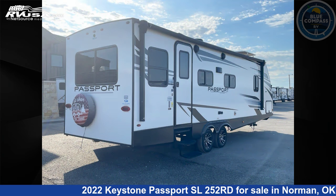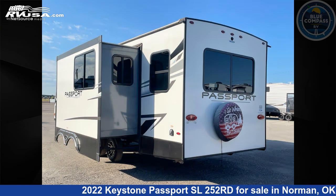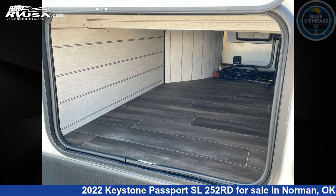This used Keystone is 29 feet 0 inches in length and features sleeps 5, slide-out, and 43 gallons fresh water capacity. The floor plan layout of this travel trailer features front bedroom, U-shaped dinette.